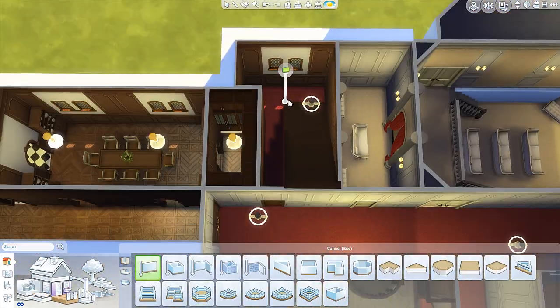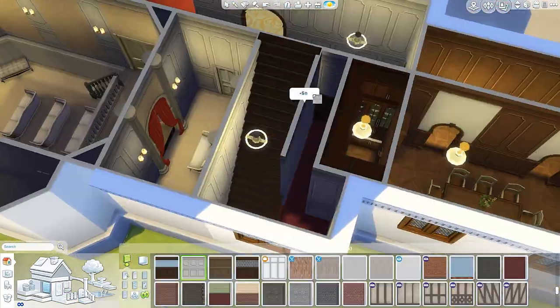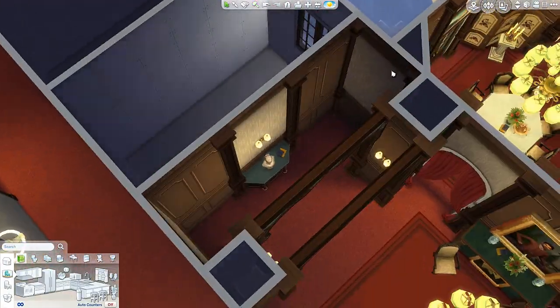And also I got that from Downton Abbey, because looking at the servants' bedrooms in Downton, it's really, really dreary, like super gray, super damp, super dark. So yeah.